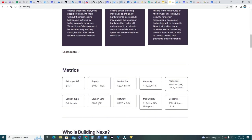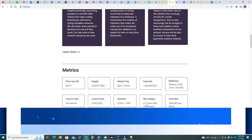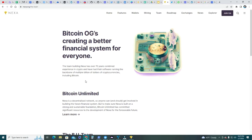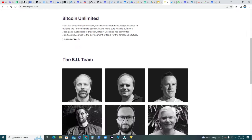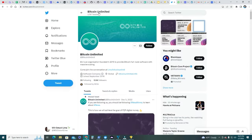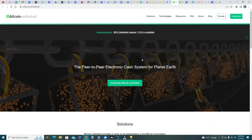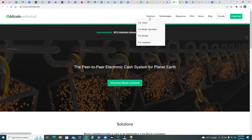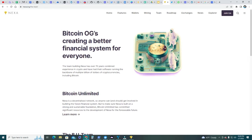It was launched in June last year, so not even a year. The team behind it apparently built Bitcoin Unlimited, which has been servicing the Bitcoin network. Here you have the team. I found Bitcoin Unlimited on Twitter and then their website, so you can read more about what they've been doing, how they got together and the solutions they provide to the Bitcoin ecosystem.